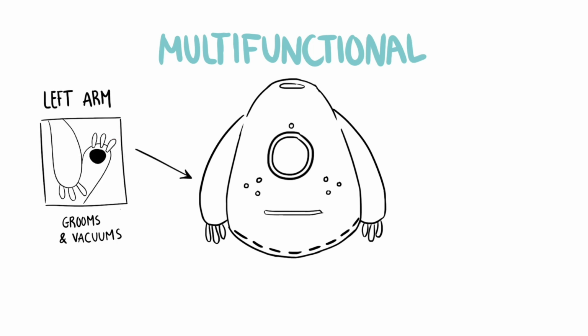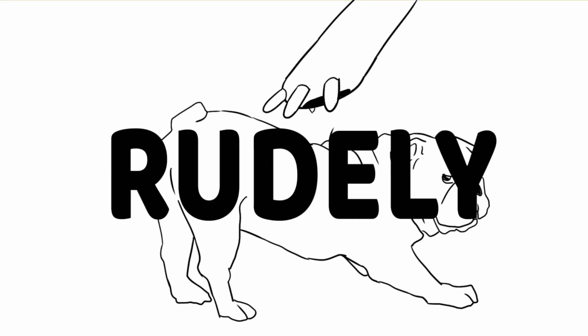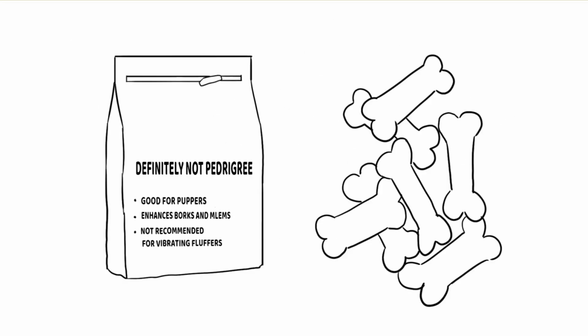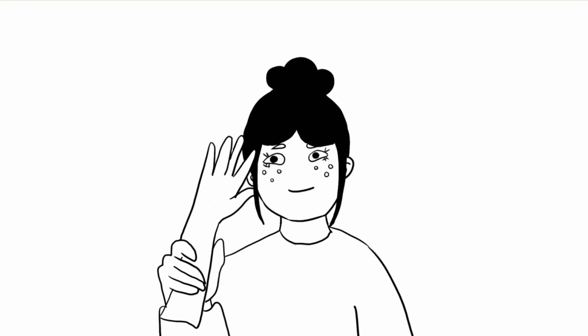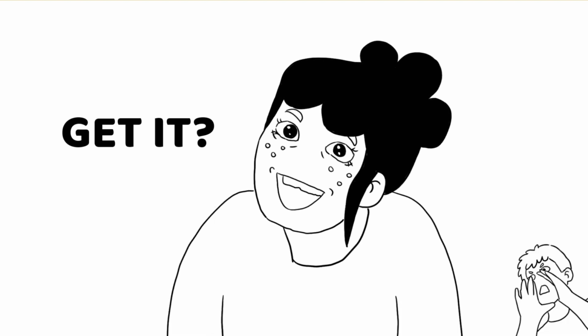But wait! The robo's arms are also multifunctional. The left hand's fingers are made with special fibers that pick up and groom the excess fur your pet rudely sheds, leaving your surfaces clean. The right arm allows you to store food and snacks so it can feed your pets whenever you want, making this a super handy function. Get it, handy. Boo, you're stuck.